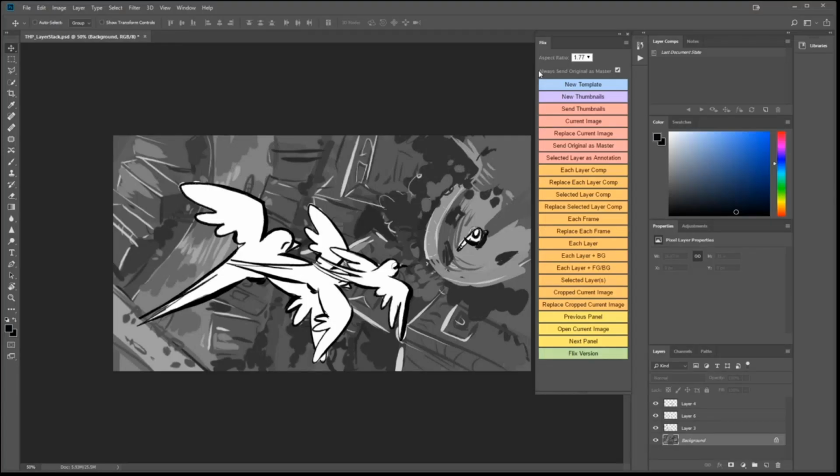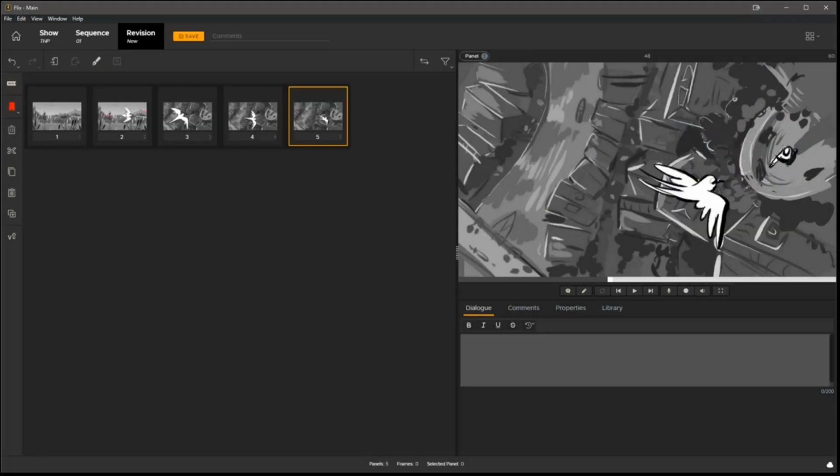Now, something important to mention here, especially as you start creating multiple panels from a single PSD, it's a good idea to ensure that you have the Always Send Original as Master checkbox turned on. When it's toggled on, the master image that's sent will be the original PSD that contains all the layers, layer comps, etc., whether the layer is visible or not. And you're going to want to keep track of that, especially when you need to make a change to multiple panels that share the same layer or layers. Without it toggled on, Flix will send the PSD over that contains visible layers and exclude the layers that are not visible.